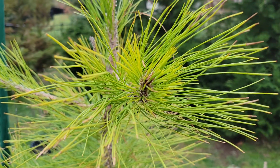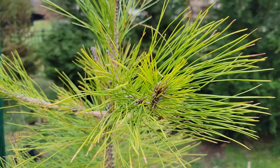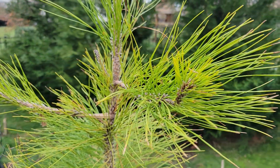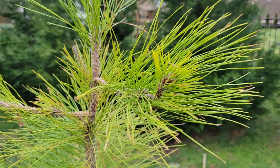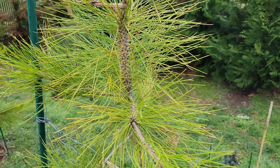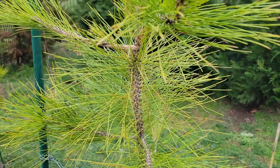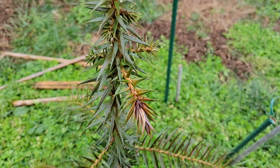Here's slash pine, Pinus elliottii, which normally grows in southern Georgia, northern Florida, southern Alabama, much further south. But even though the temperature got down to almost single digits, there's hardly a brown needle anywhere on it. So I don't think there are any concerns about cold hardiness for slash pine in Tennessee.